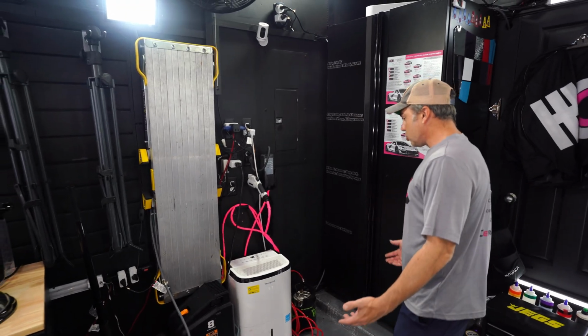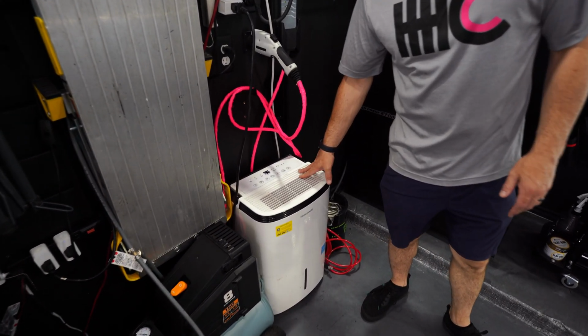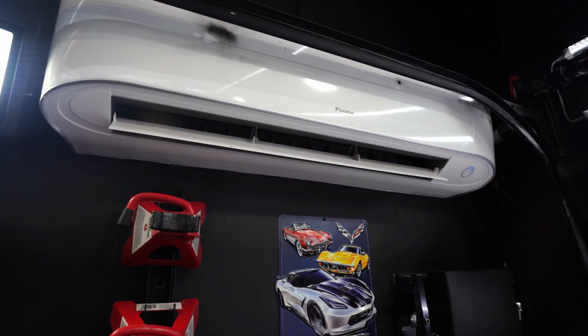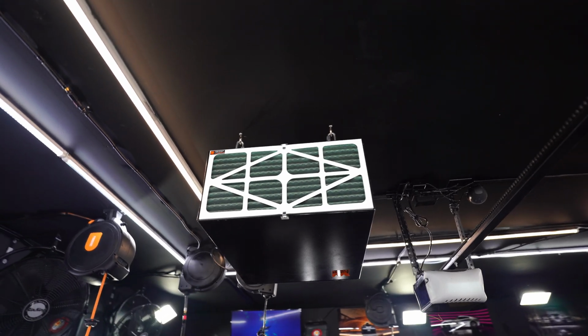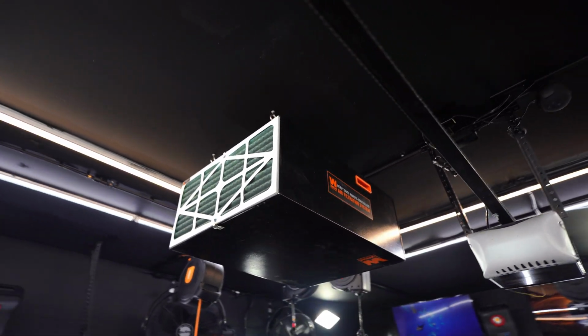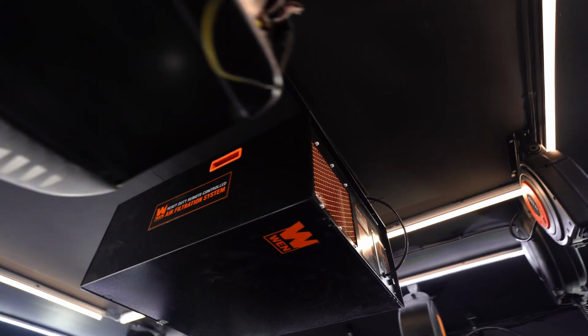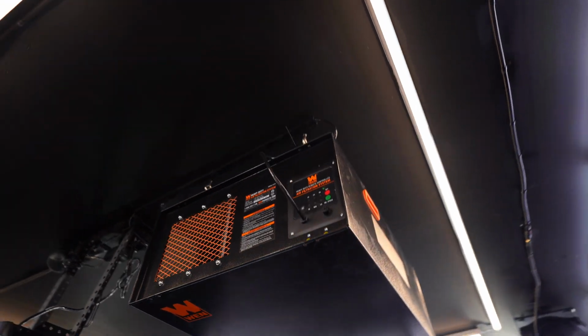We are climate controlled here at Harker Heights Ceramic Coatings, so we have a dehumidifier that's running at all times. We have an HVAC mini split, which has both heat and air. We have a giant Wen air filtration system. This model is meant for 1,000 square feet, but we like to have it in our shop just to make sure that we can have it as contamination free as possible.